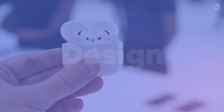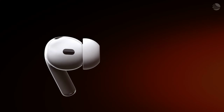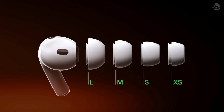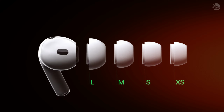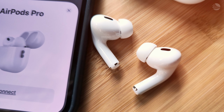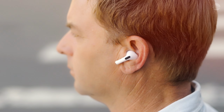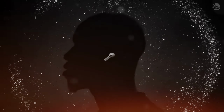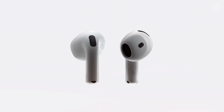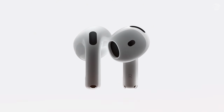The most obvious difference between these two models is the inclusion of ear tips. The AirPods Pro 2 feature swappable ear tips that come in 4 sizes, allowing you to find the perfect seal for comfort, sound quality, and effective noise cancellation. This makes a huge difference, not just for how secure they feel in your ears, but also for delivering deep bass and isolating external noise.